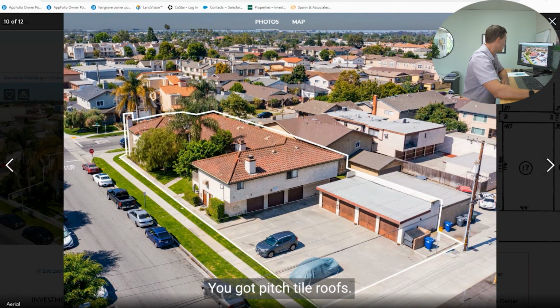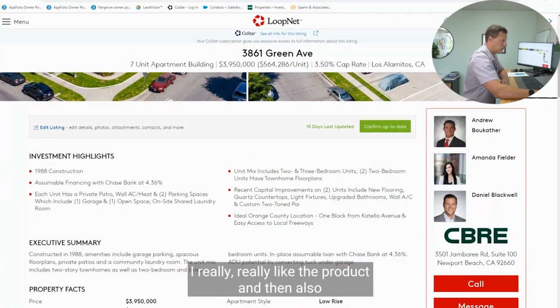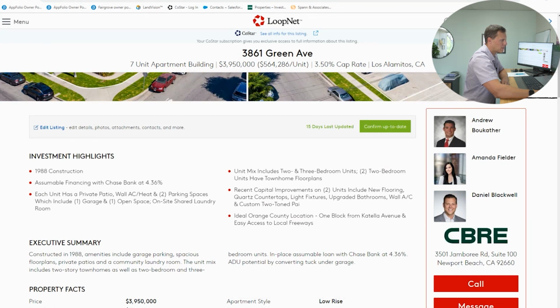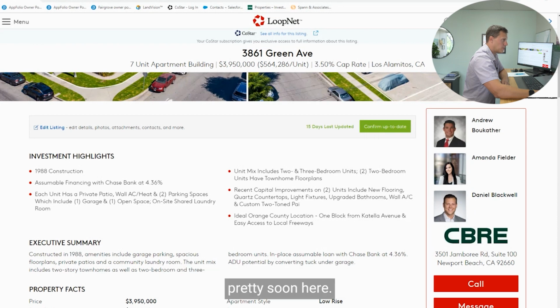You got pitch tile roofs. This is something I really, really like about the product. And then also, let me pull up the OM on this one. So I've already got it cleaned up. LoopNet's good, but the packages are where it's at. All right, bear with me. We do have an offer on this property, so I think it's going to be going in escrow pretty soon here.